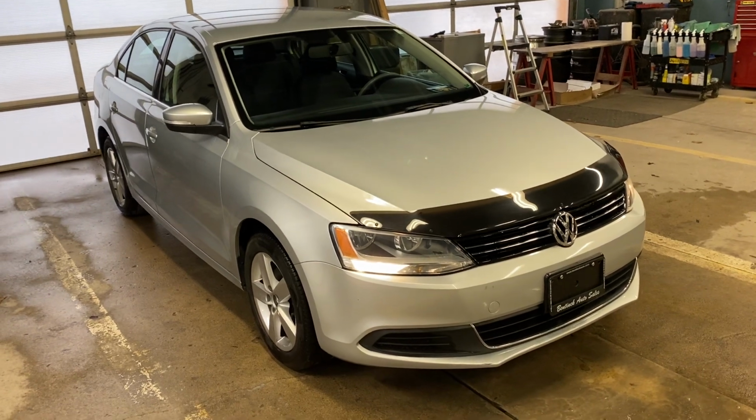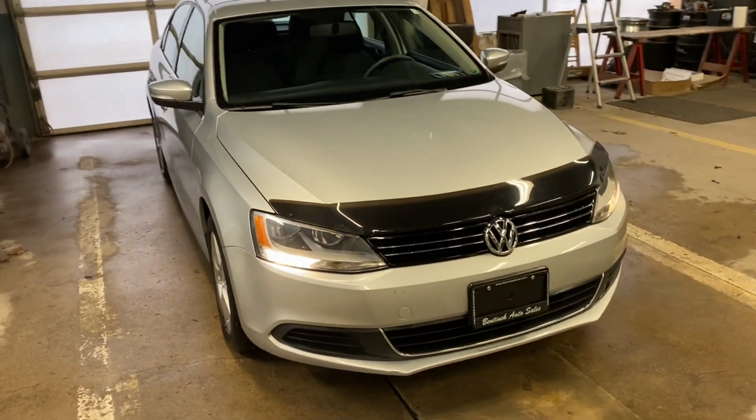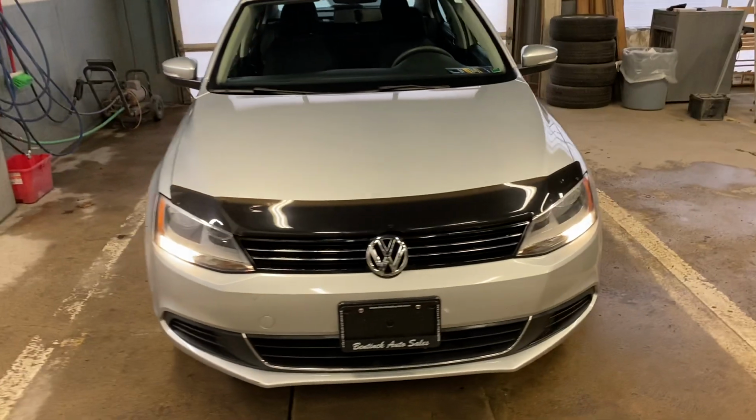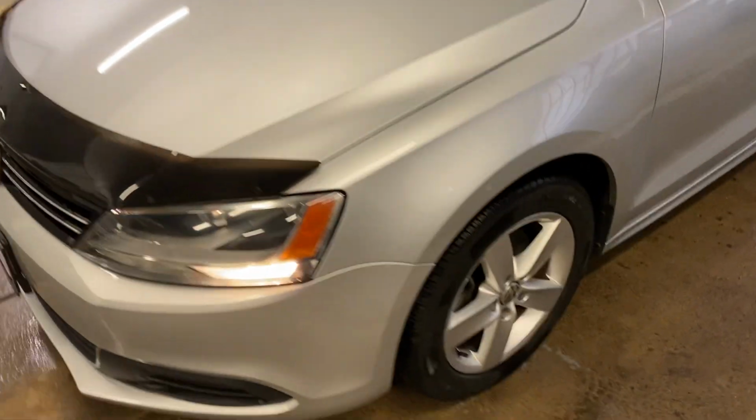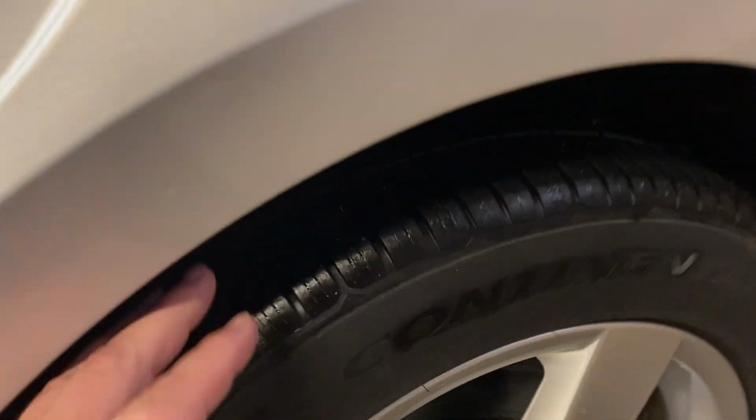Hey there. Today at Benicotto Sales, we have a 2011 Volkswagen Jetta. This is a comfort line model, so the middle of the road. Paint condition's excellent. Rims are in good shape. It's got good all-season tires.